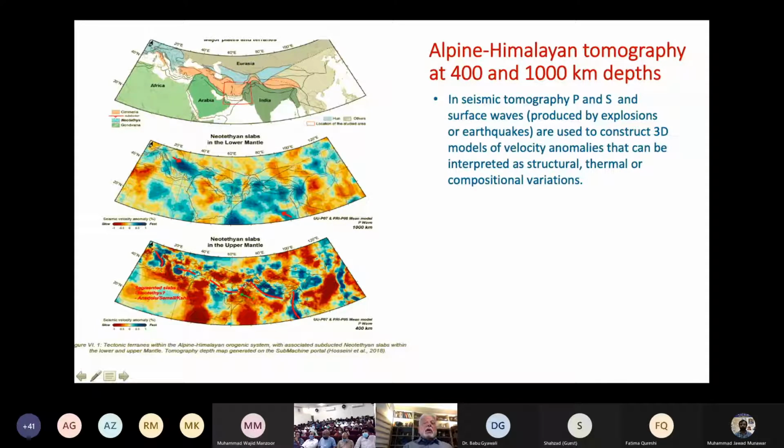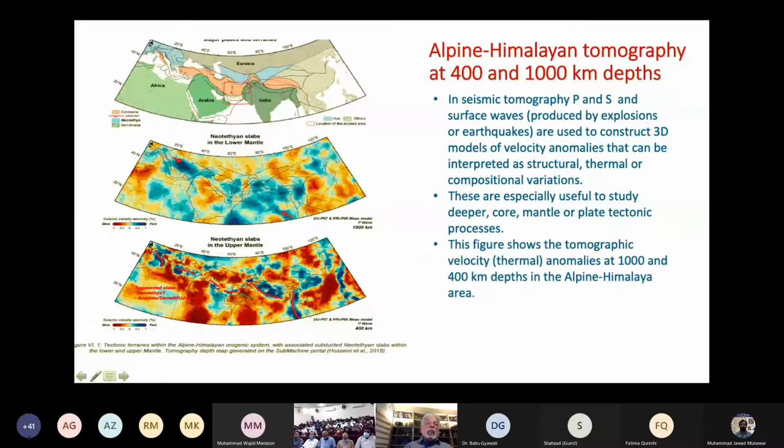And now, what is seismic tomography? Just a small introduction. In seismic tomography, P and S and surface waves produced by artificial explosions by dynamite or earthquakes are used. Even earthquakes can help us produce good tomographic images. They are used to construct 3D models of velocity anomalies of the moving waves that can be interpreted as structural, thermal, or compositional variations.